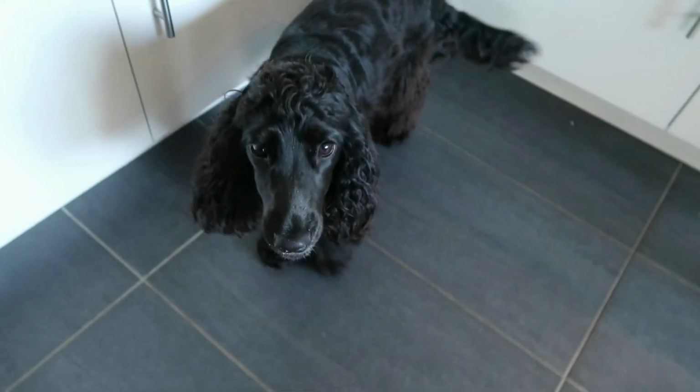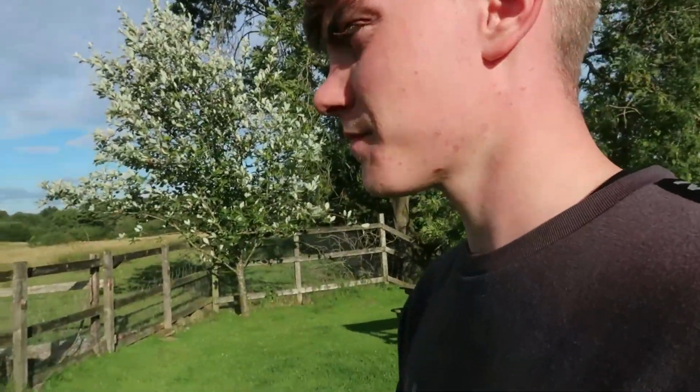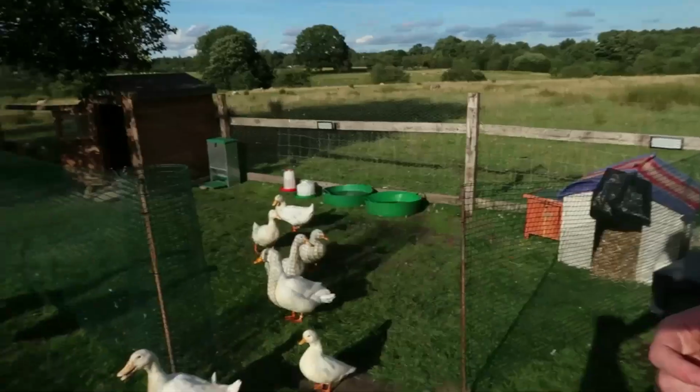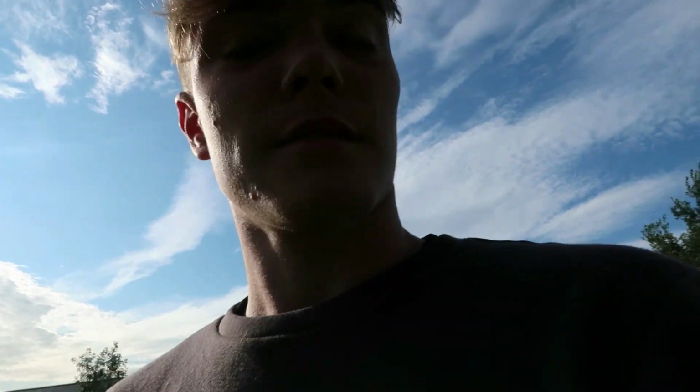Here's Tilly. Hello, baby girl. So I've just come to the other side of the garden because everyone in the house is too loud. Come over to see the ducks, and they're all going apeshit. And I'm not sure why. So I've just been in there, walking around the edge, and I kept pulling out reeds. Don't really know why I'm talking about this. Got nothing else to talk about.